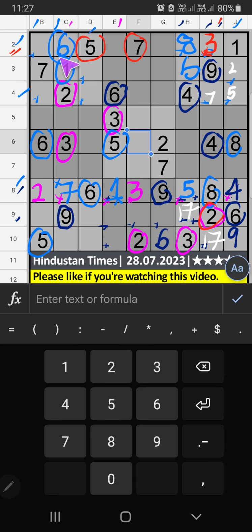Then in the second row, 3 numbers are remaining: 2, 9, 4. Column G, we get 2 and 9. So 2 and 9 can't come in this cell. It will come in another 2 cells. Column B, we have 2. So 2 can't come in the cell. 2 is confirmed here. Then 9 is here. Then only 1 number is remaining, 4. 4 is confirmed here.